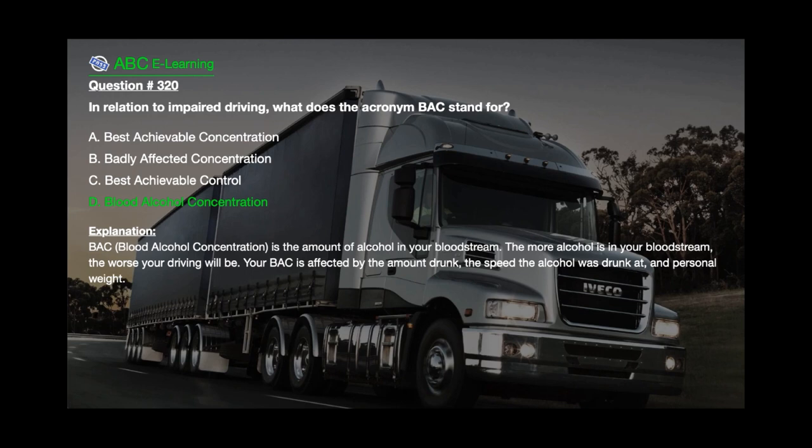The correct answer is here. D. Blood alcohol concentration. Explanation. BAC, blood alcohol concentration, is the amount of alcohol in your bloodstream. The more alcohol is in your bloodstream, the worse your driving will be. Your BAC is affected by the amount drunk, the speed the alcohol was drunk at, and personal weight.